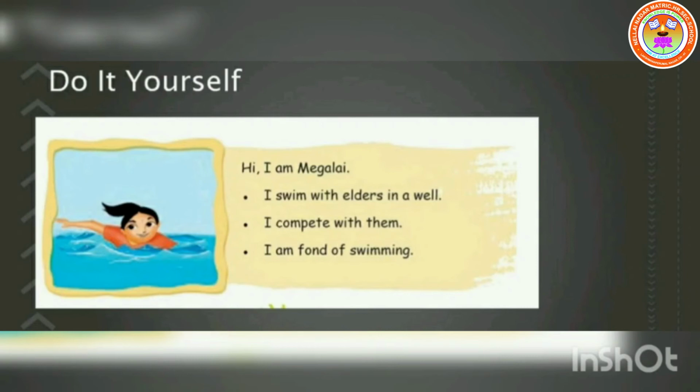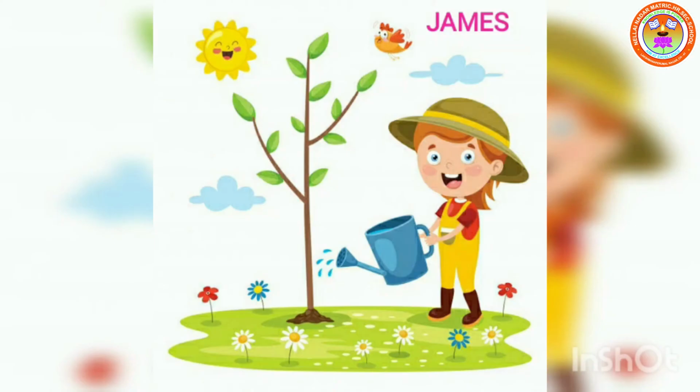Here, Meghalai is introducing herself. I swim with the elders in a well. That means Meghalai swims with elders in a well. Students, when you are learning to swim, you should go with your parents or elders. Don't go alone. Here also Meghalai swims with elders in a well. The next one is I compete with them. I compete with them means I play with the elders. Then next one, I am fond of swimming. That means she likes swimming. Understand, students? Okay. Next one is James.